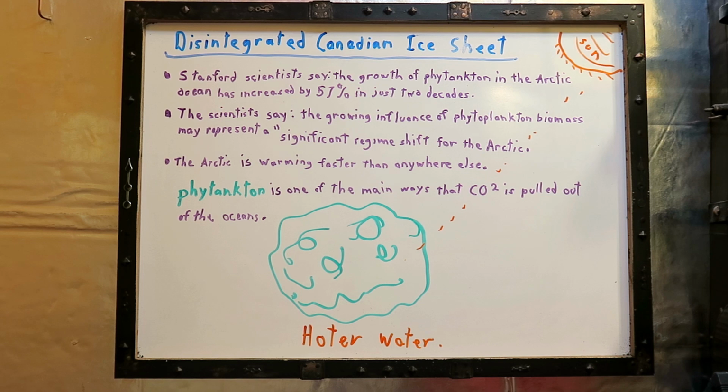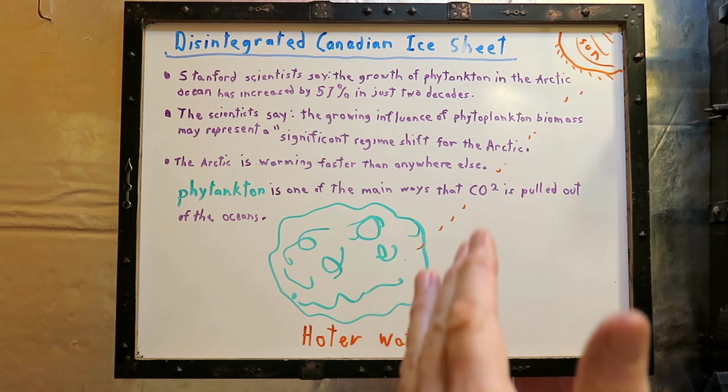Let's go back over to the board. Stanford scientists say the growth of plankton in the Arctic Ocean has increased by 57% in just 2 decades. Scientists say the growing influence of phytoplankton biomass may represent a significant regime shift for the Arctic. The Arctic is warming faster than anywhere else. Plankton is one of the main ways that CO2 is pulled out of the oceans. Now, there's a lot of problems that this causes. But there's also some good news.